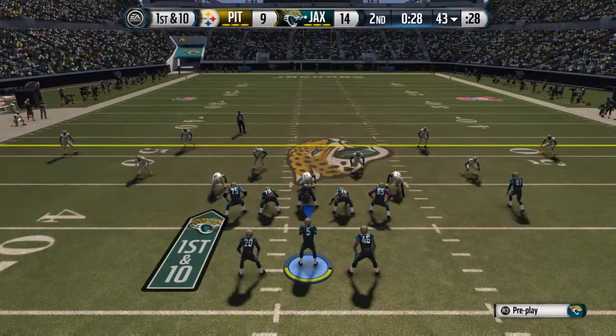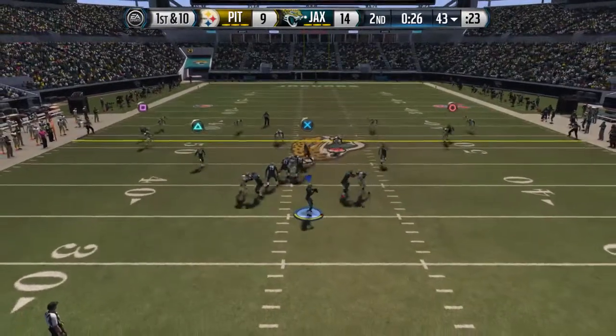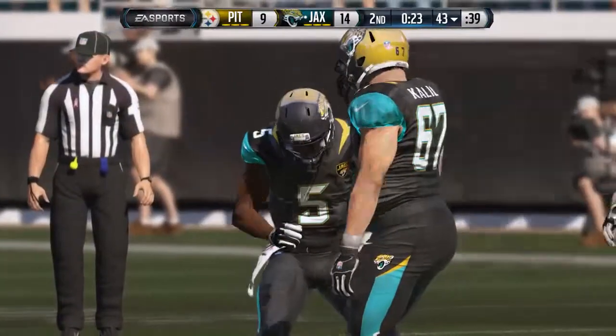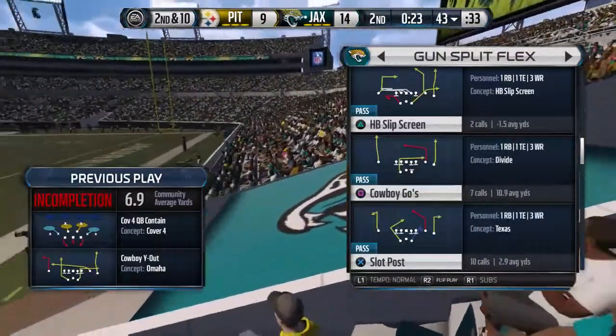Split backfield here. Bridgewater's back in shotgun formation. Looking long. And they can't connect. Good try. Throw it deep down the field. It's a beautiful throw, but it just goes incomplete.